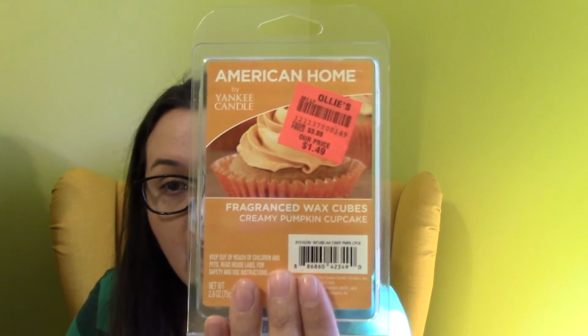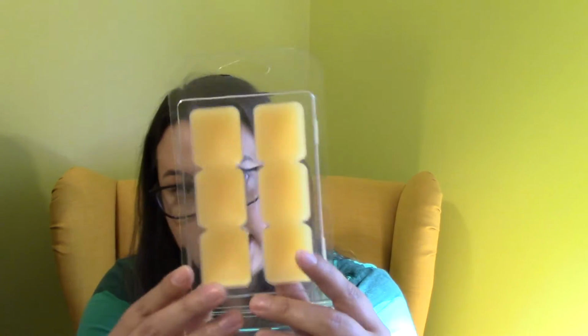And then I have 2 wax melts. The first I also purchased when I went to Ollie's, but it's the American Home, and this is the Creamy Pumpkin Cupcake. You get 6 gigantic wax cubes, and I have never melted these American Homes, so I don't know. I'm assuming 1 cube is going to be enough because they're very large.